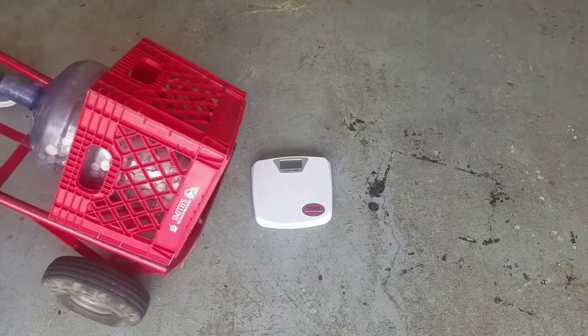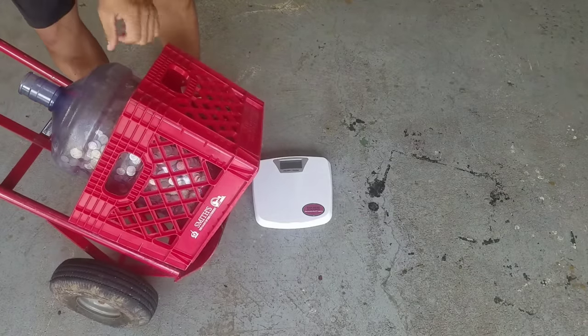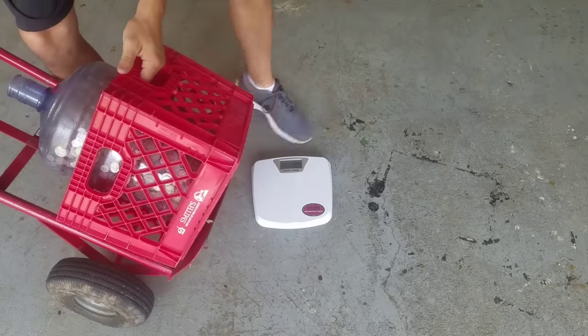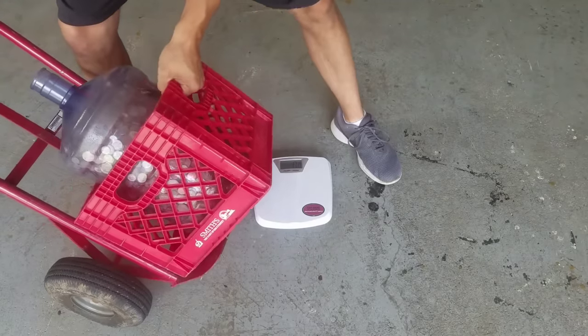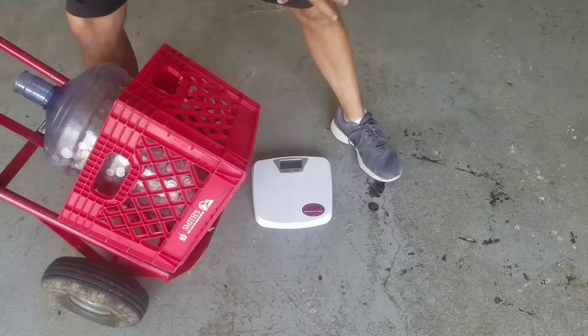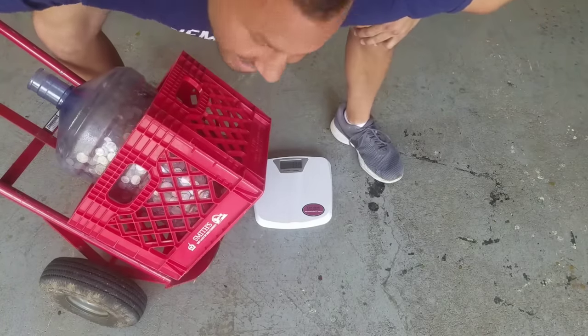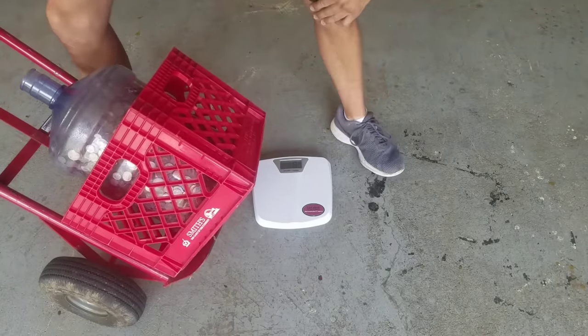Before we cash this thing in, George, I want to know how much it weighs. Yes, we're going to weigh it. So what is your guess? Definitely over 100 pounds. Well over 100 pounds. I can't even move this by myself.